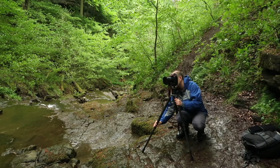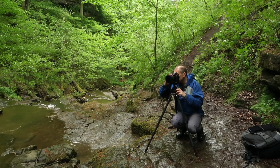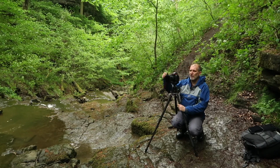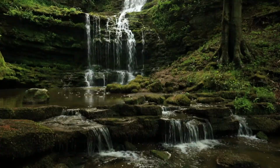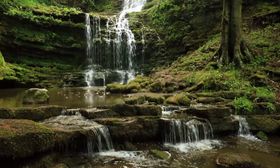This has literally got to be one of the nicest waterfalls I've ever been to. And compositionally, you can't lose. It just sits together absolutely perfect. I'm going to pop you on live view just quickly, just so you can see what I've got as an image. So there you go. Everything just sits together like it was just meant to be for a photograph.